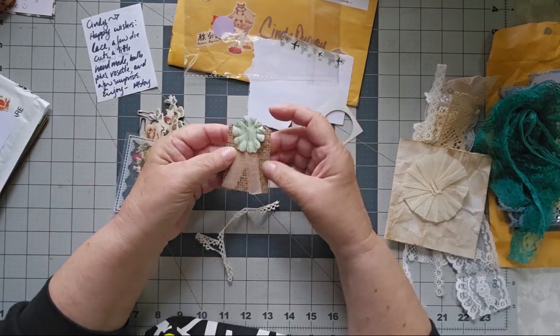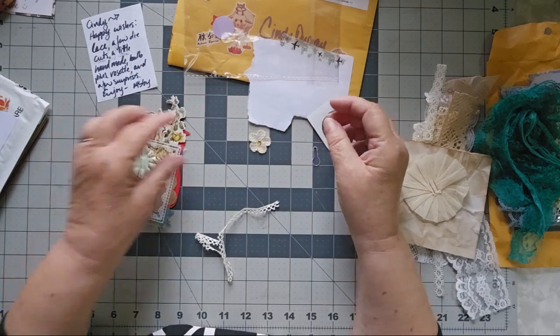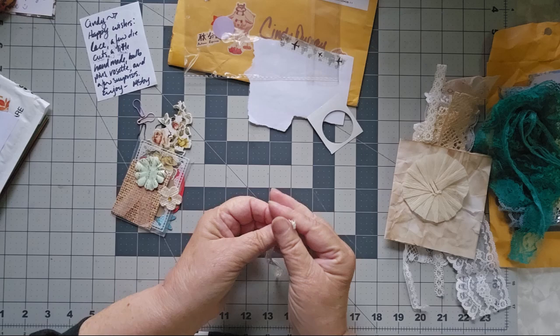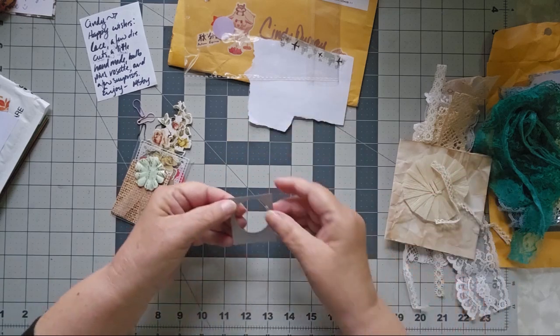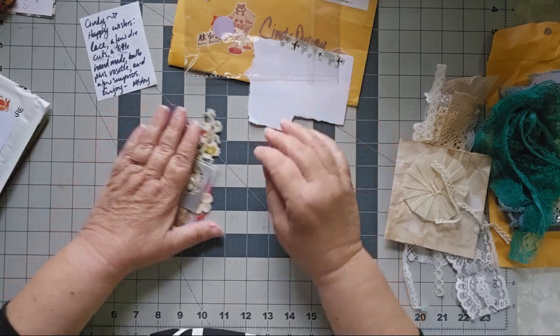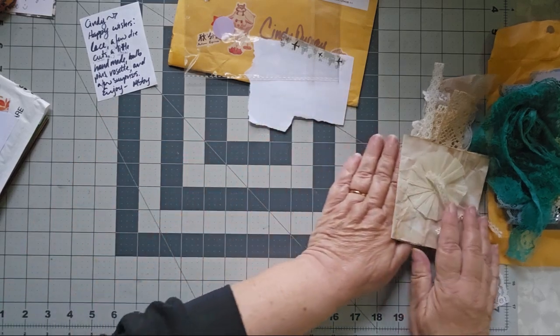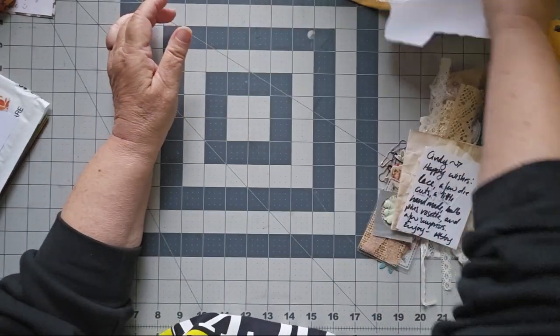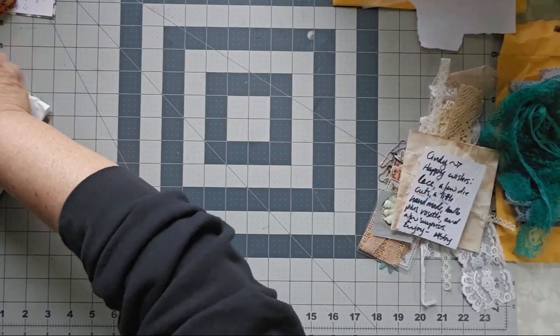Another rosette on a little doodad. Another little tiny rosette. Oh, another bulb pin. A little bit more lace, just hiding out. Oh, that's cool. That's like a silver. All right, so this is from Abby. Thank you, Abby. I am looking forward to playing with that.